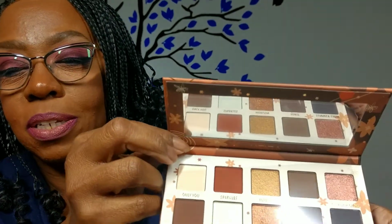This one might have been a variant item as well, because according to our description card, it said it should have been the fairy tale shadow. Woo! But I'm here for this. Oh, these are beautiful. It does have a mirror. And these are the shades.